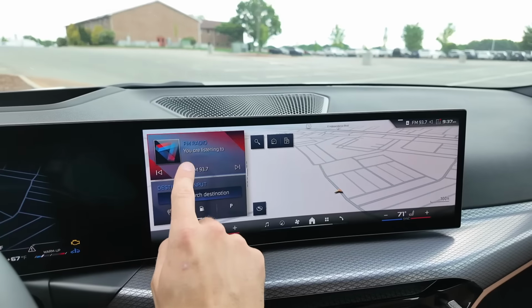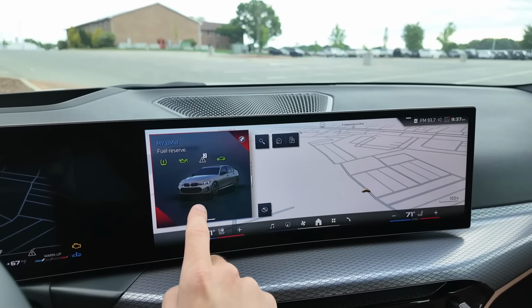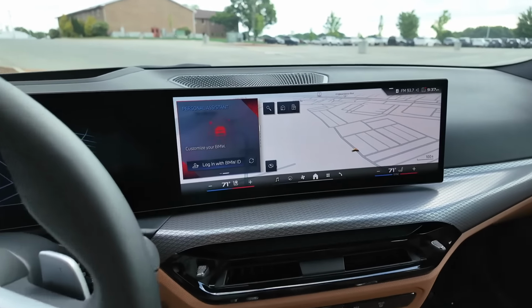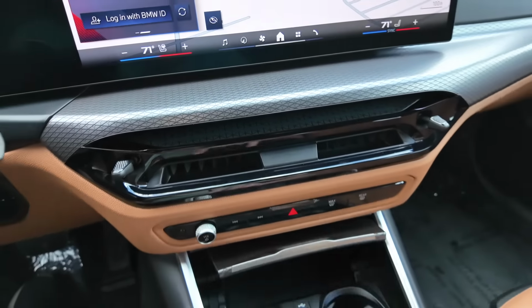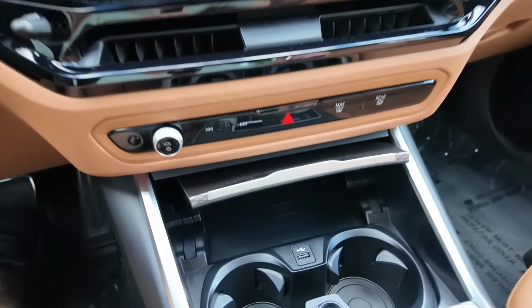Now back on the home screen, you'll notice there's a split view. So you can monitor the nav on one side and then go through all this information and customize it on the left. Now there's also a really cool trim accent just underneath that. You get some more lighting along with vents. There's also volume and power. You have tuning, some defrosters.